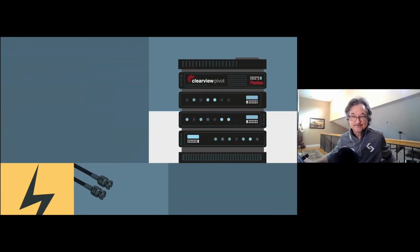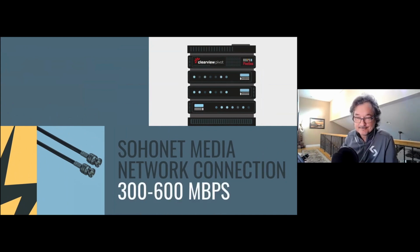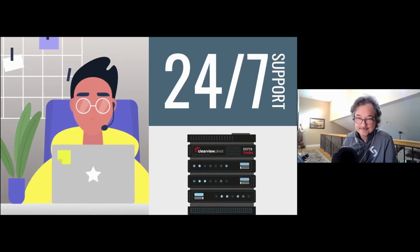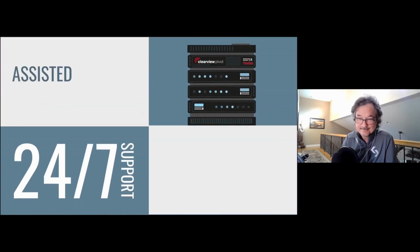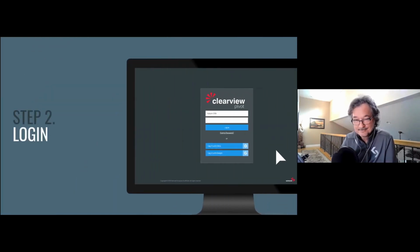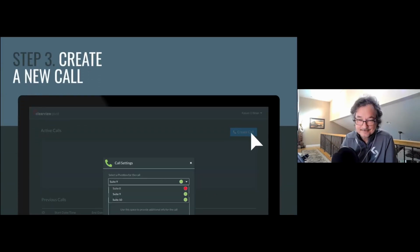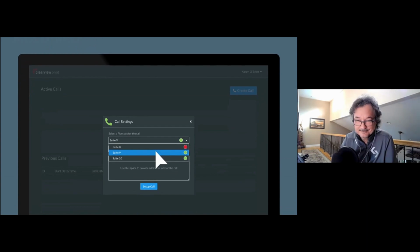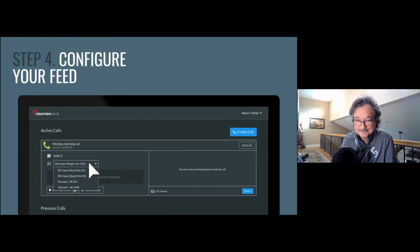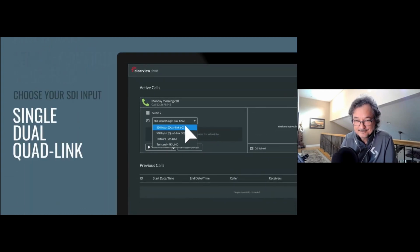Once you've received your box, you'll need a power source, SDI-based video connection, and a Soho Net media network connection of between 300 to 600 megabits per second to get started. Our 24/7 support team is available to guide you through the one-time setup process, assist with firewall configurations, and ensure you have the correct settings for your individual setup. Now log into your Clearview Pivot account. Click the Create Call button to begin your call setup. Select the pivot box from which you intend to stream from the drop-down list of accessible pivot boxes. Then click Setup Call. Select the correct input feed for your chosen pivot box from the drop-down menu, choosing between single, dual, and quad-link SDI inputs.